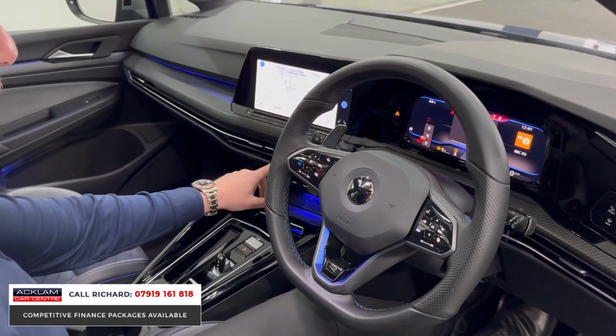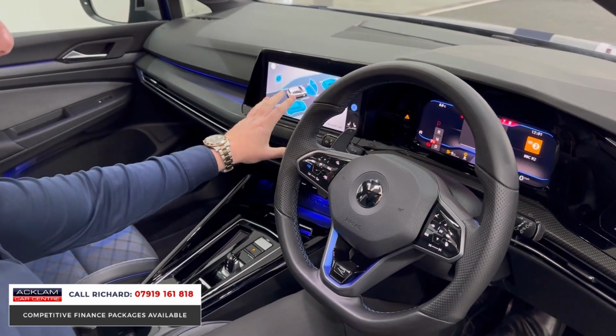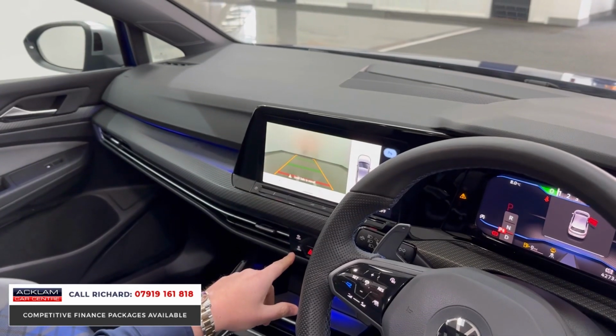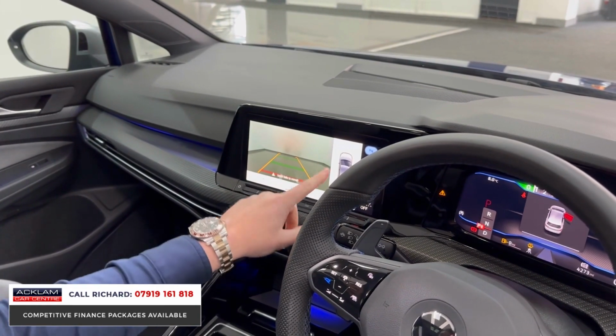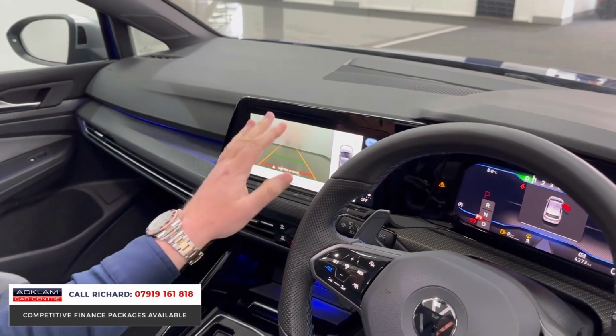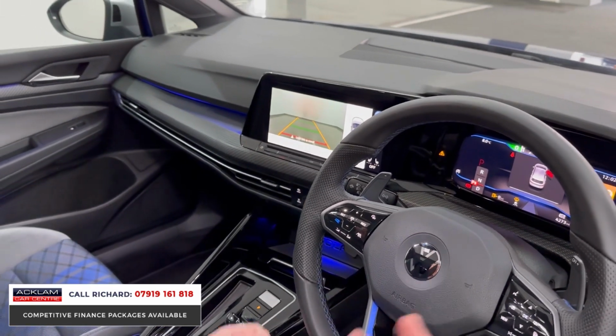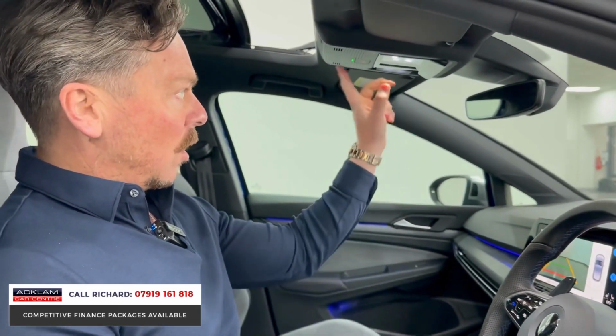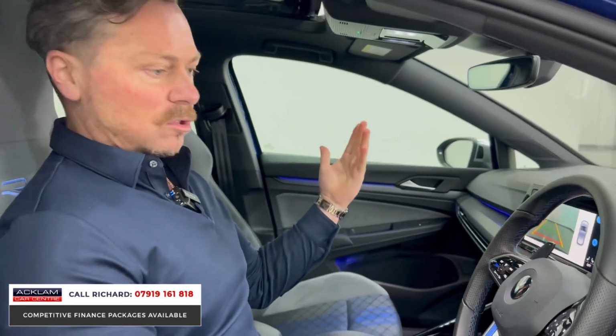And then this cluster of buttons here controls really the screen up here. You've got your driver assistance, your climate control, your main menu for the car, and you can see there, I've had it in reverse camera with top view. Big feature on this car. The next one, probably the biggest, is this panoramic sunroof. Swipe, which I love, not a button, it's actually a swipe with your finger, which closes the roof.